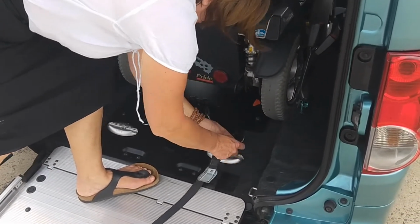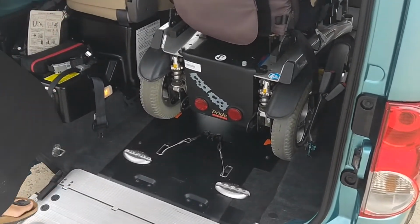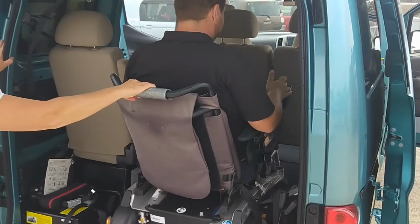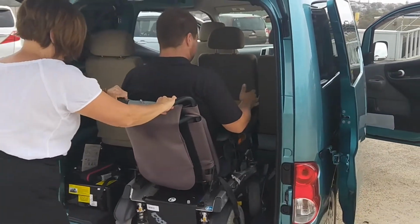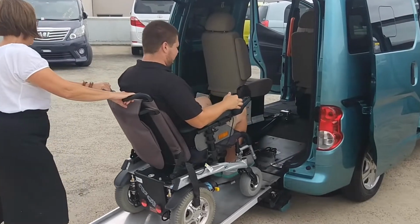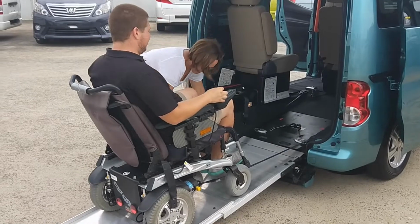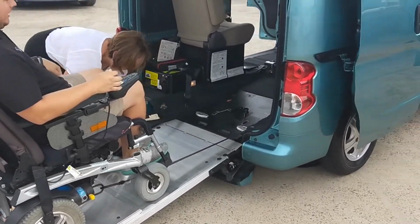The front of the wheelchair is hooked onto original wheelchair restraints which act like a retractable belt. When exiting the vehicle, you can simply unhook the belts. When entering the vehicle, you can activate a switch which tightens as the wheelchair enters the car. This is a safety mechanism so the wheelchair does not slide backwards as it goes up the ramp.